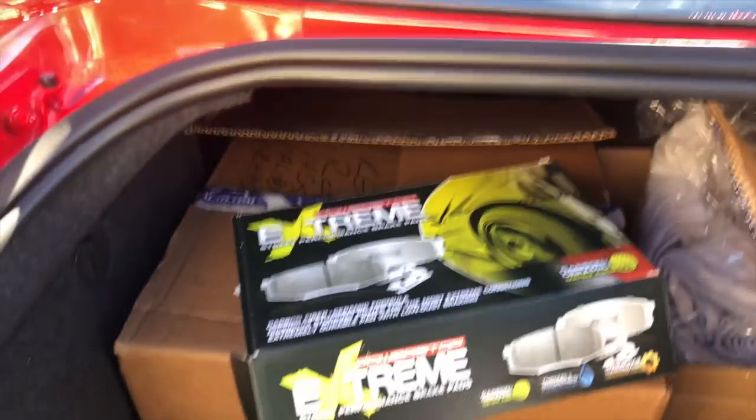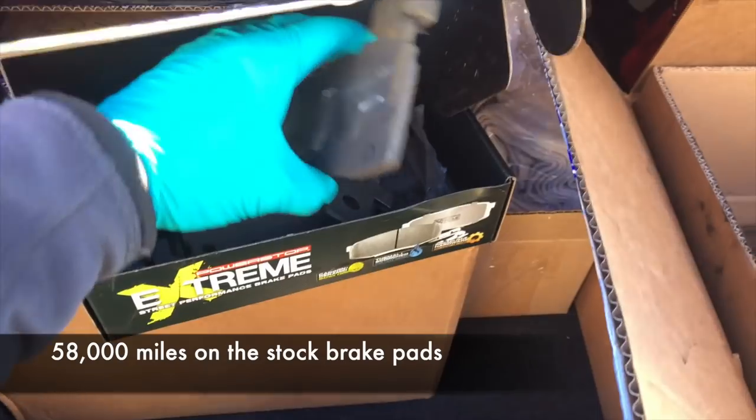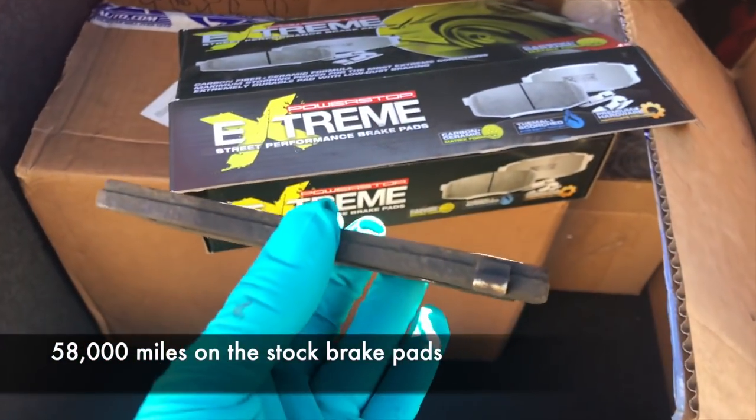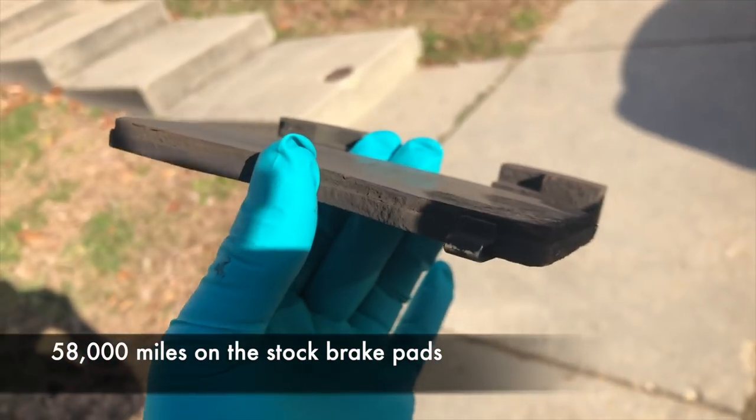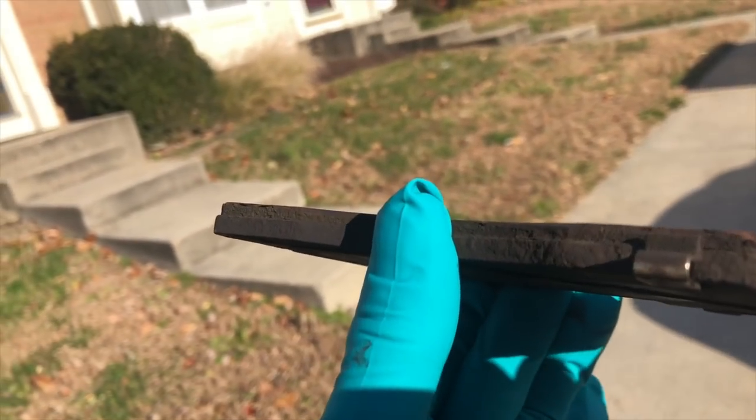All right, first things first, let's take a look at the old pads. This is after 58,000 miles. Yeah, 58,000 miles, guys. I was living on the edge, literally.